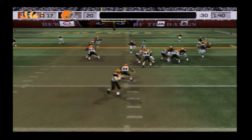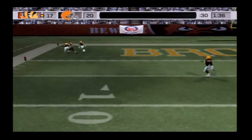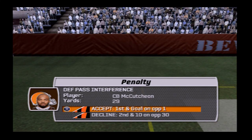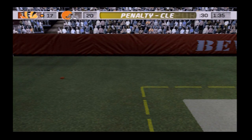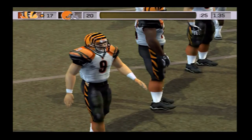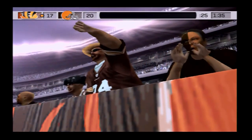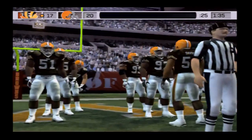Receives the handoff. Great fake. Looks to the end zone. And they were each jockeying for position while that one was in the air. Let's get the call. Pass interference on the defense. Number 33. If there hadn't been any interference, it might have been a touchdown. Yeah, but they gave him the ball on the 1-yard line, so they're only delaying the inevitable.